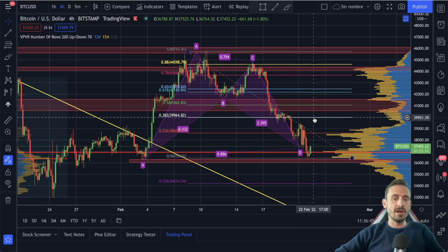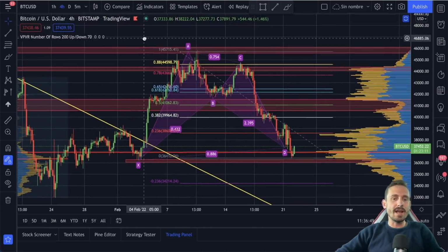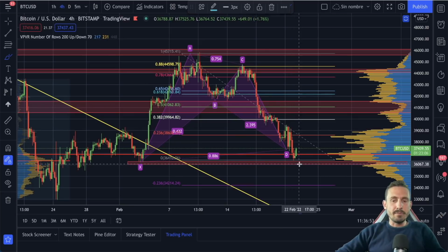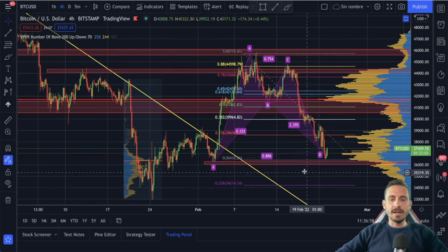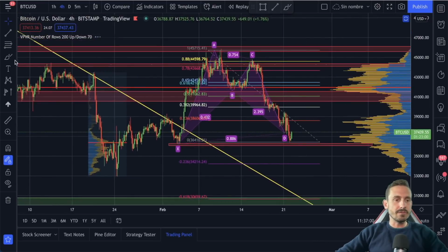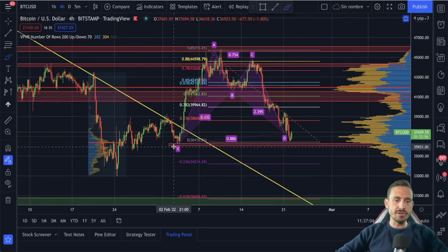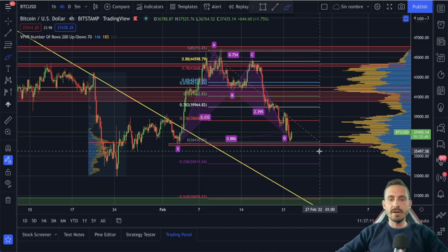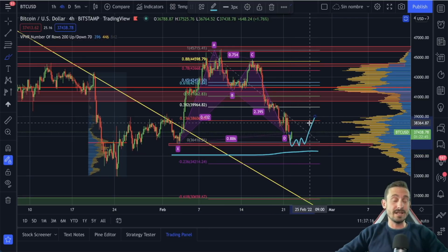Now, this is the first target of the bat pattern. What is the second target? Second target is the 618. That would be the ultimate target from the bat pattern. Definitely protect your position. The good thing about these patterns, guys, is you are risking a very small amount right over here. You can potentially put your stop loss quite a few $100s below X. So in this case, it would be at approximately 35.5, something like that right over here, just in case, because of the volatility.